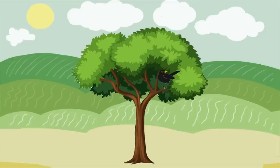Something up in that tree over there. What is it? It's a bird. You know what? I think I want to go bird watching. What do you need to go bird watching? Binoculars! That way we can see things up close. Can you pretend you have binoculars like this? All right, let's go bird watching!